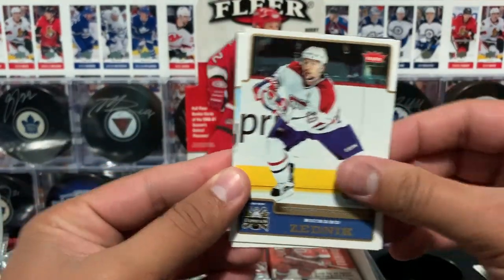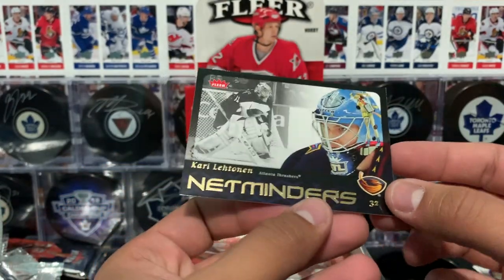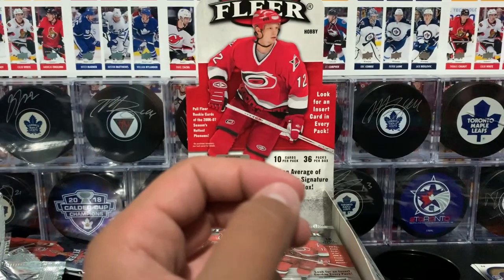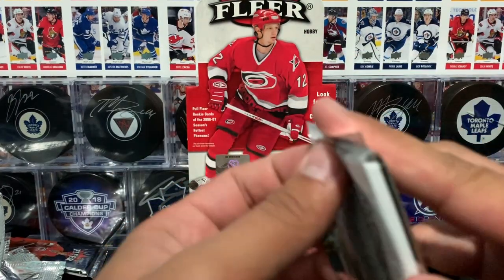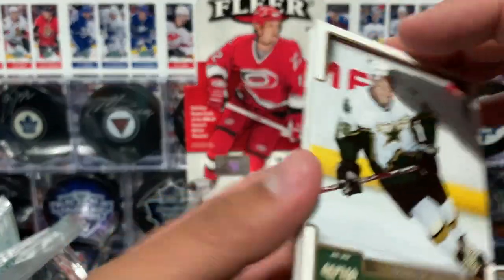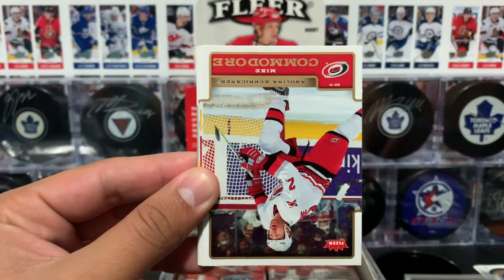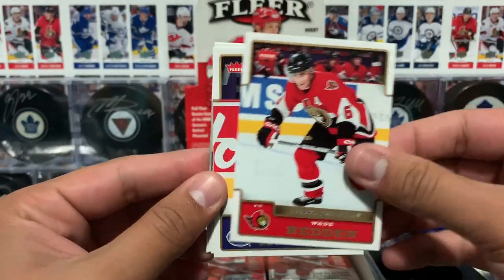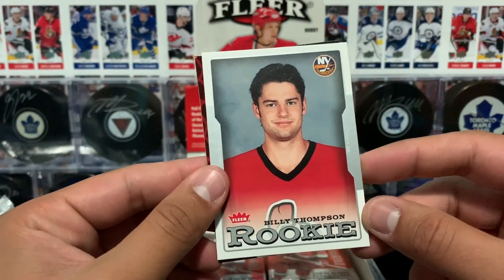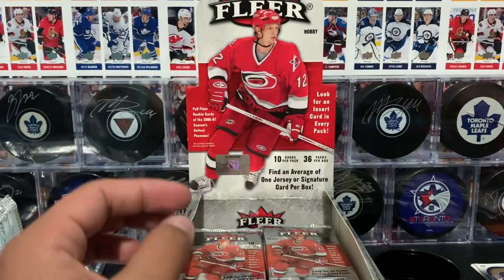Le Cavalier, Zednik, Madonna, McDonald's, Marlowe, and a Netminders insert of Kerry Lehtinen for the Atlanta Thrashers. Lehtinen, Lankow, Arnett, Commodore, Redden, Morrison, Fedorov, Jokinen, a rookie card of Billy Thompson, and we've got a Netminders of Mika Kiprusoff for the Flames.